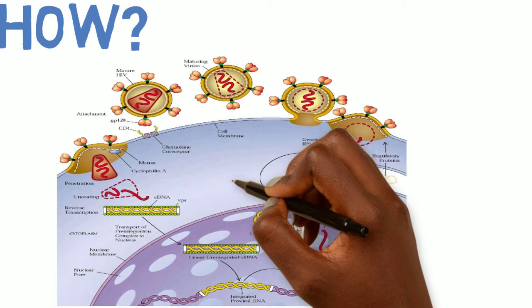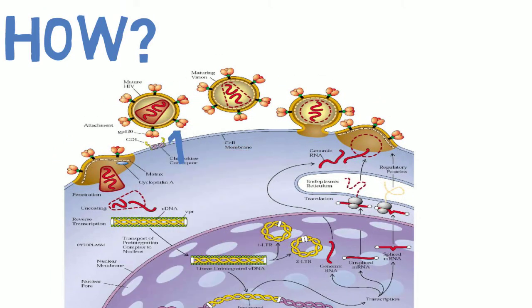Okay, let's delve into what happens on a cellular level. And guys, take notes now because it's quite a lot. First is attachment. HIV requires attachment to the cell membrane through ligand receptor links. It binds to the CD4 and 7 transmembrane receptors. However, the virus tends to prefer CD4 receptors. So, tight attachment enables fusion with the cell membrane, and the contents of the virus is then emptied into the membrane. Included in these contents is RNA.